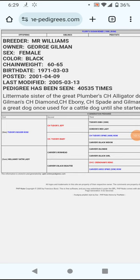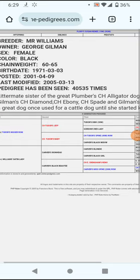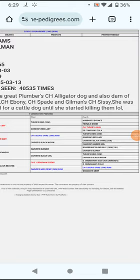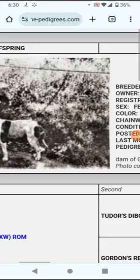So we know Little Mac, I'll read it, I'll help you out. Little Mac, sister of the great Plumber's Champion Alligator Dog, and also dam of Gilman's Champion Diamond, Champion Ebony, Champion Spade, and Gilman's Champion Sister. She was a great dog once used for a cattle dog until she started killing them. LOL. Interesting. I didn't hear it by accident, but we here now. We got that call for breeding in there, so.